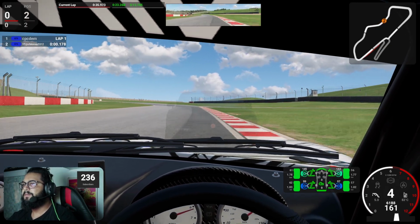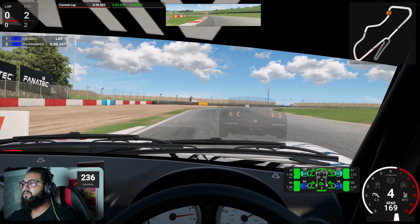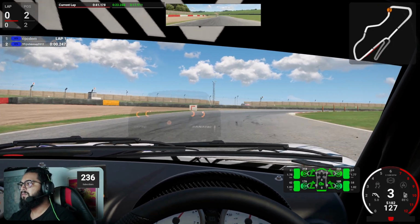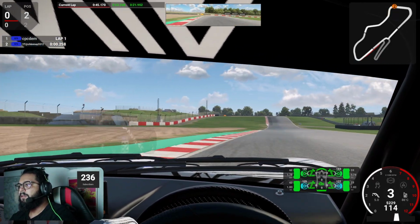Coming up to the next corner, again you will brake once you hit that one marker. Brake in a straight line. Again shift down to third gear. I think we have used the third gear. And yes, hit the apex. I think we had a better exit than him.